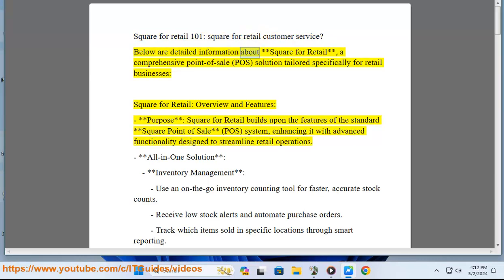Below are detailed information about Square for Retail, a comprehensive point of sale (POS) solution tailored specifically for retail businesses. Square for Retail, overview and features. Purpose: Square for Retail builds upon the features of the standard Square point of sale (POS) system, enhancing it with advanced functionality designed to streamline retail operations.